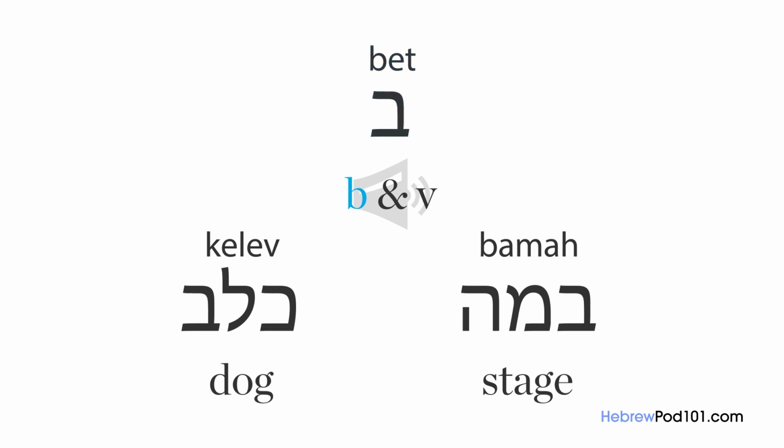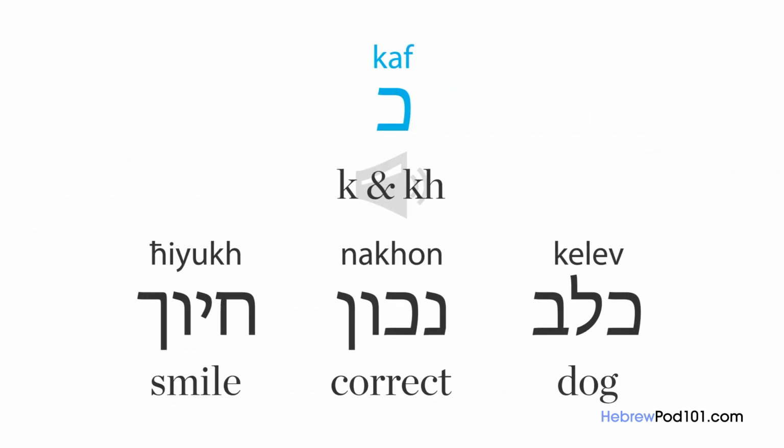3 letters can have 2 different sounds depending on whether they are in a stressed position or not. Bet is both B and V. In the word Bama, or stage, it makes a B sound, and in the word for dog, or kelev, it makes a V sound.